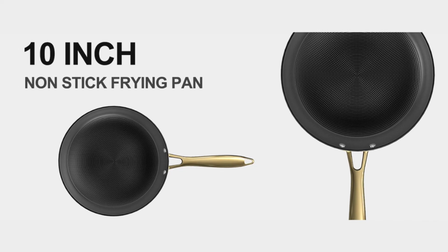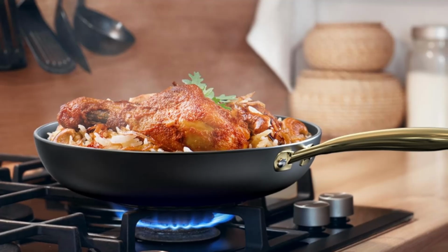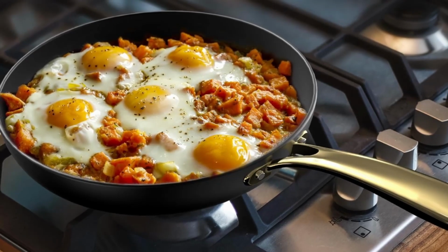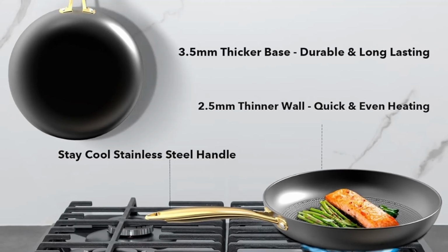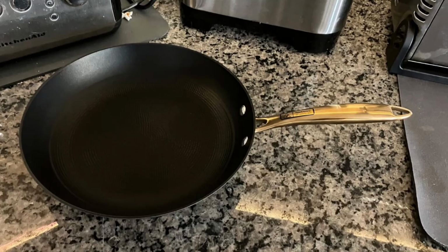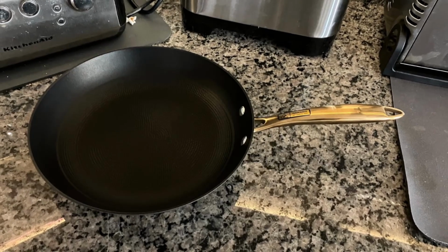How Zazychef elevates your cooking? This frying pan is perfect for frying eggs, pancakes, and crispy vegetables. Searing meat, fish, and tofu with a perfect golden crust. Stir-frying vegetables, noodles, or rice dishes. Deep frying, achieve crispy, golden results without sticking. Its versatility makes it a must-have for both novice cooks and seasoned chefs.